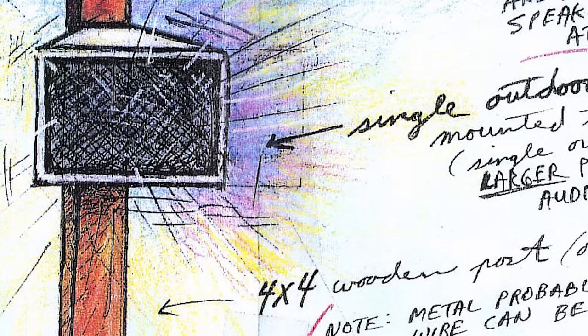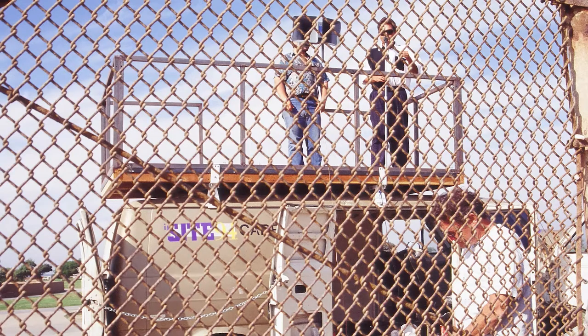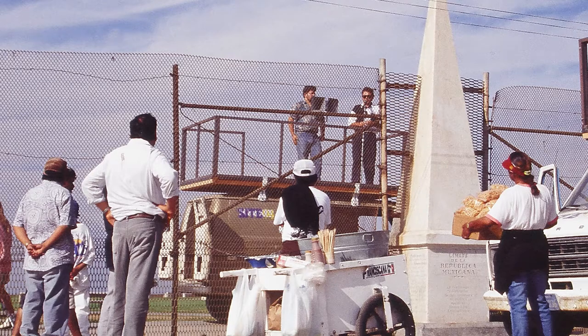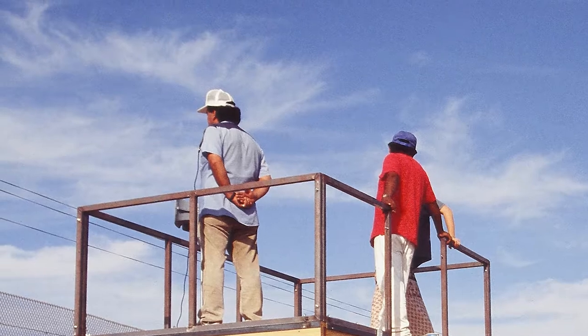But when they started testing the waters with the bureaucracies that they would have to deal with in terms of building this thing, they just hit a brick wall with it. So I tried to think how I could still have the same idea, but something that wouldn't be quite as threatening to people. And I just basically put it on wheels. I decided to build platforms on vans with a ladder, and they became these mobile free speech units.